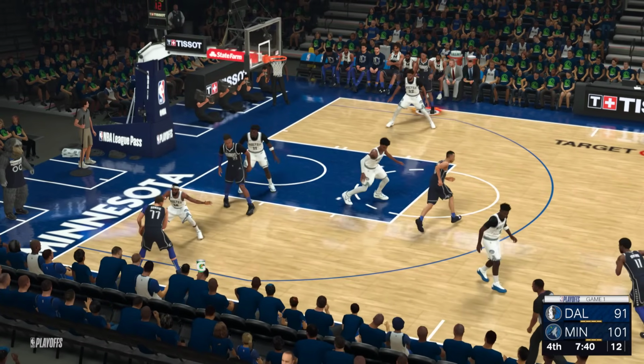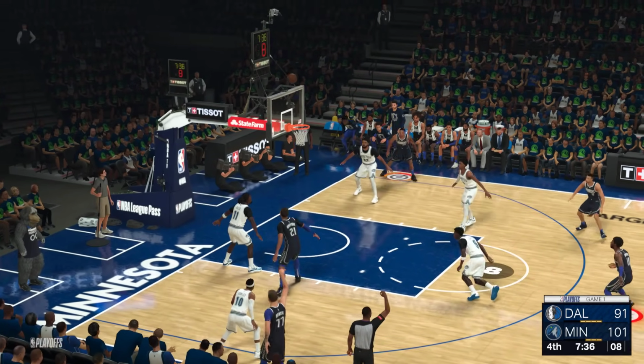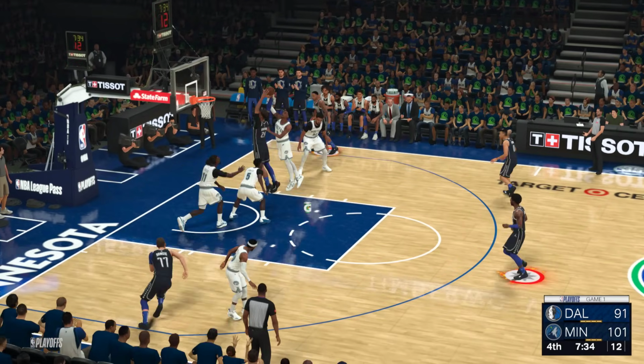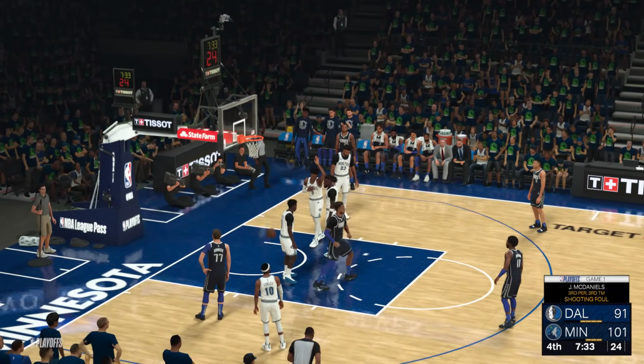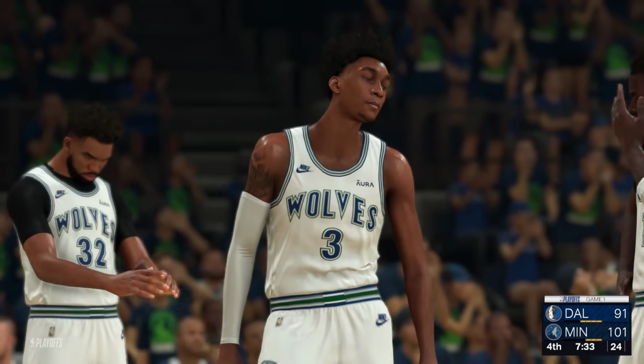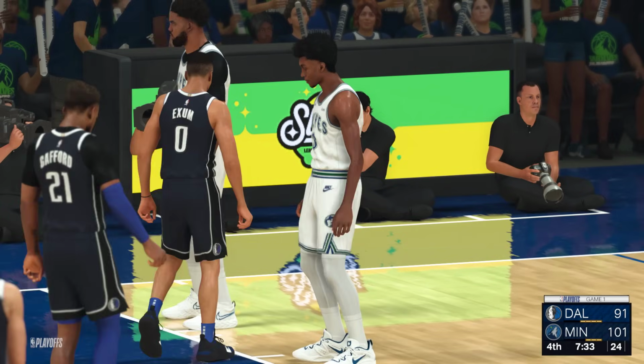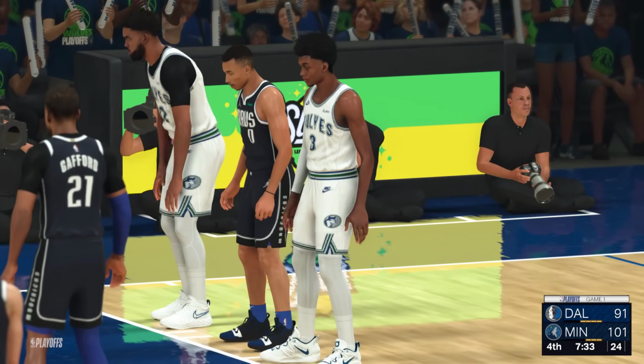Pass to Doncic. Fires the three. Second chance effort. Oh, and there's the whistle on the shot. So 2 free throws for him coming up. Jaden McDaniels picks one up. Well, that was clearly a foul. Yeah, he took a shot there, earned those free throws.